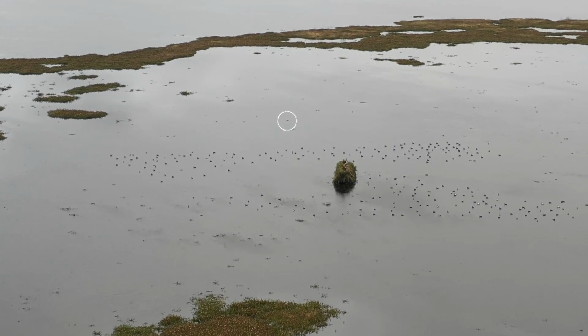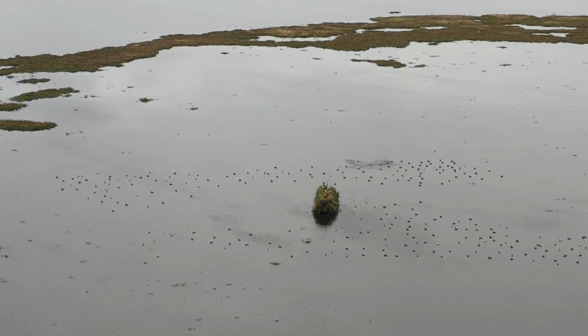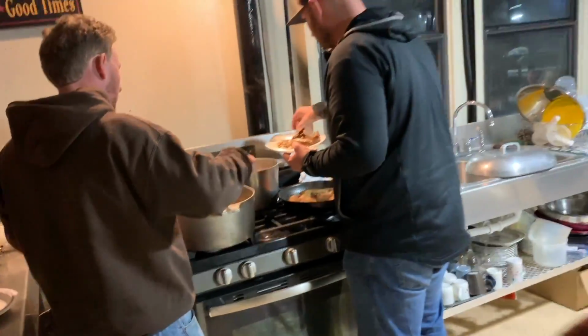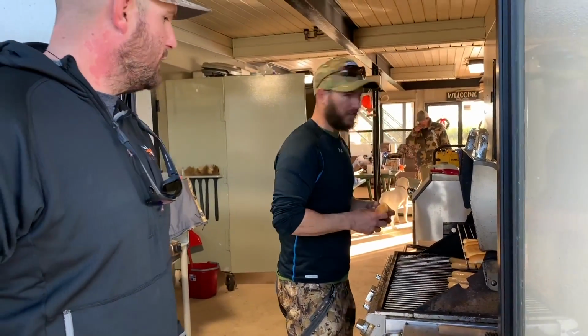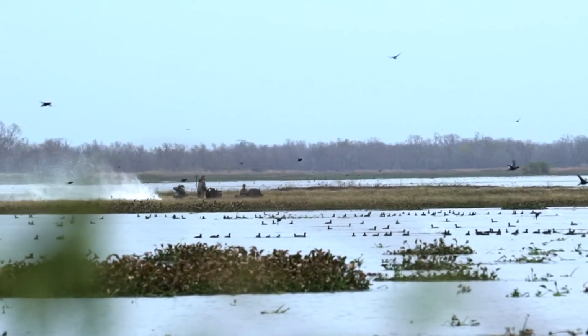Before we could even eat, the hunt was over. That's them. It was a special trip. Spending time exploring the Atchafalaya River, seeing a huge number of ducks, hanging out with the Andresses, a beautiful South Louisiana family with that one-of-a-kind Cajun hospitality. It was good times with great friends, and we can't wait to do it again next year.